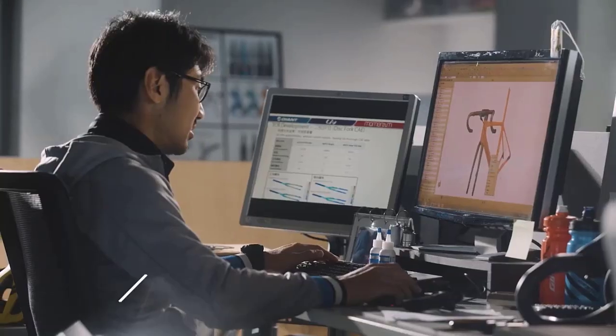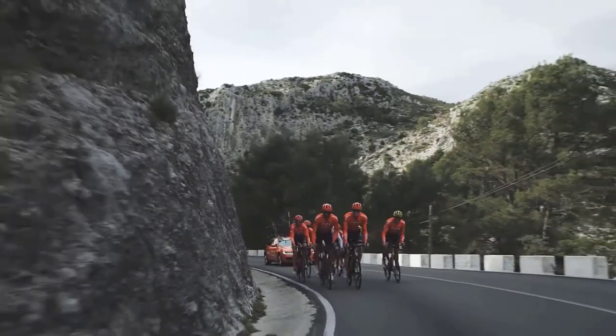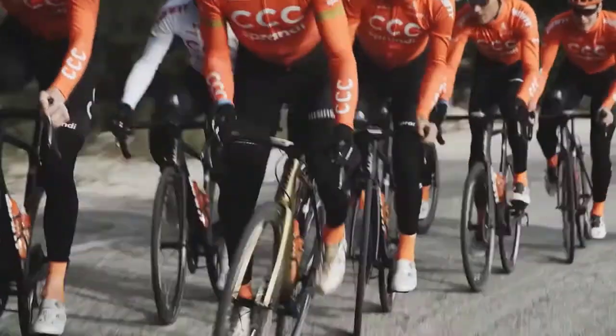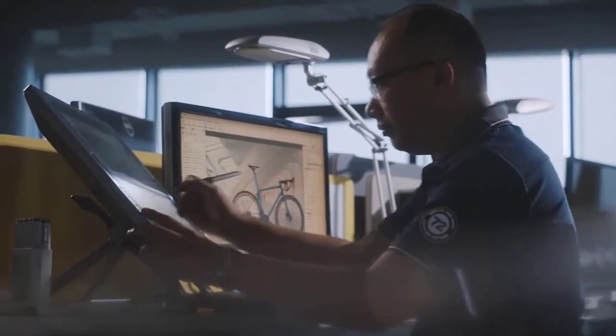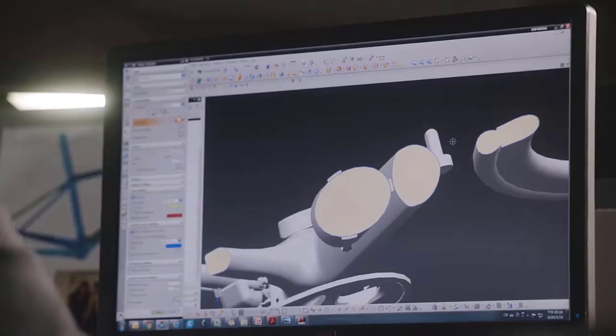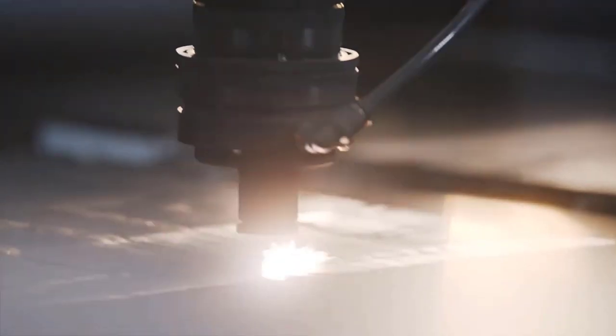From the start of this project, we focused on 3 key performance factors: class-leading efficiency, advanced aerodynamics, and total control. First, we focused on efficiency. An unrivaled stiffness-to-weight ratio is a hallmark of the TCR. This new model builds on that by using new professional-grade composite materials, re-engineered tubing shapes, and cutting-edge manufacturing techniques.